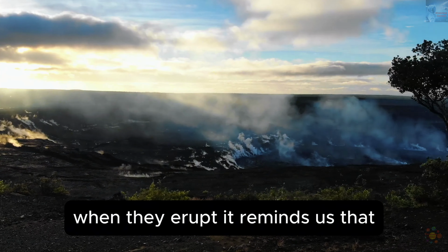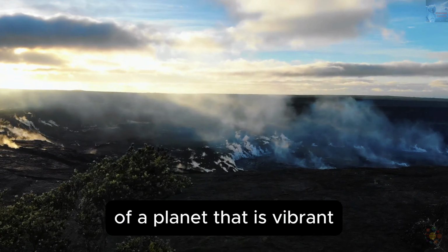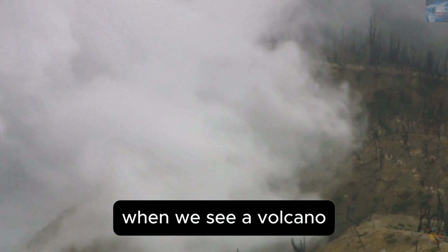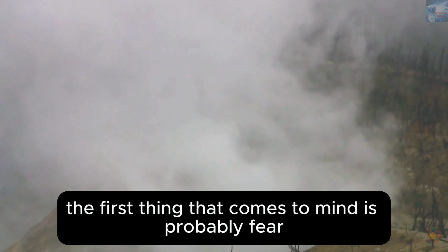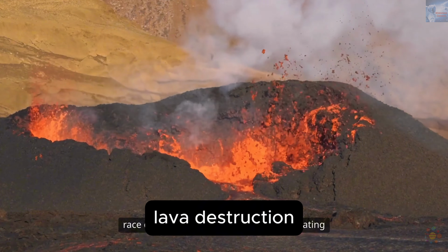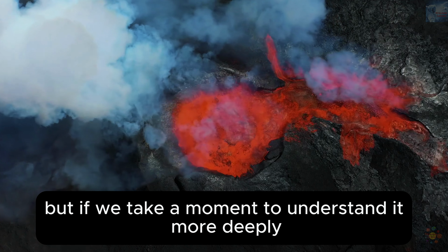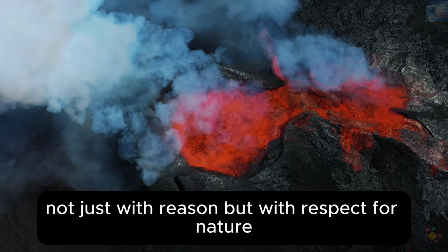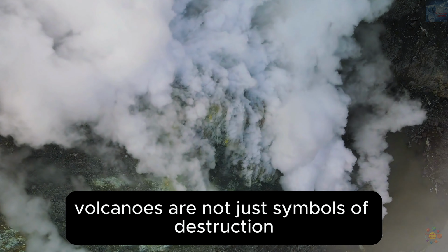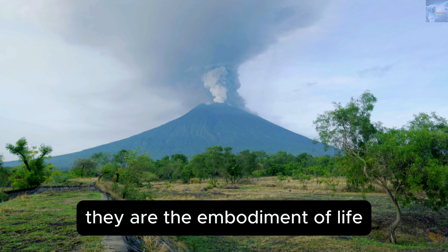When they erupt, it reminds us that we are temporary inhabitants of a planet that is vibrant, powerful, and full of surprises. When we see a volcano, the first thing that comes to mind is probably fear. Fire, ash, lava, destruction, death. But if we take a moment to understand it more deeply, not just with reason, but with respect for nature, we will realize volcanoes are not just symbols of destruction. They are the embodiment of life.